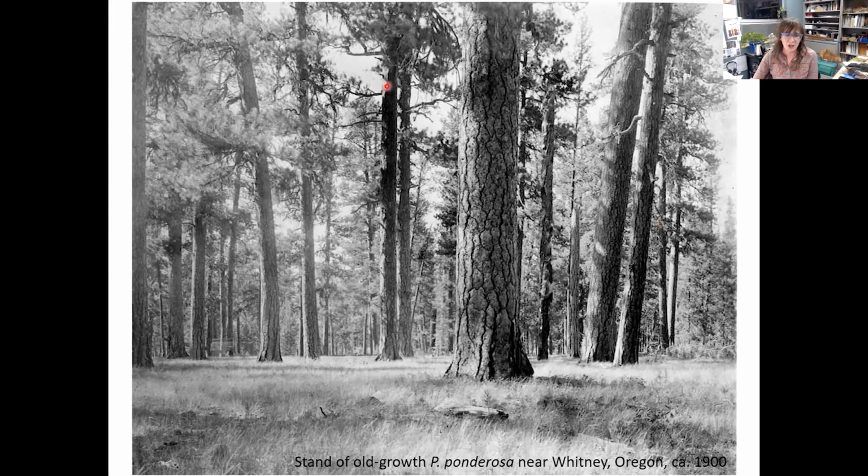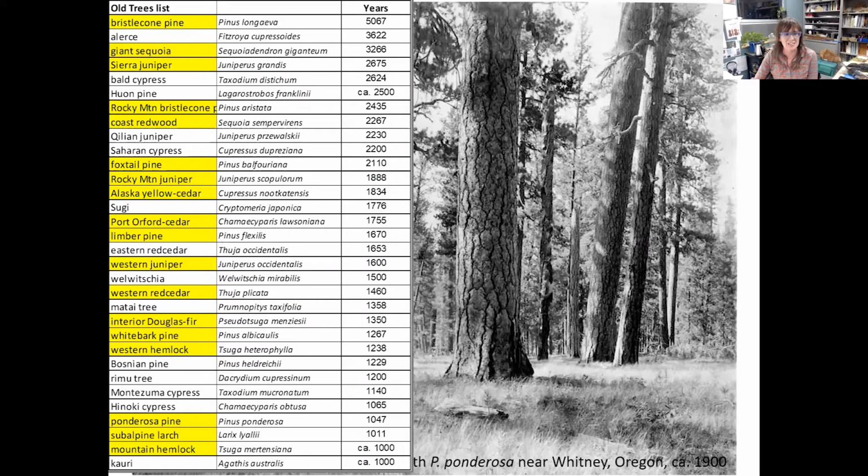A lot of these superlatives can be applied to Ponderosa pine, and I'm just going to show you a little bit of data, and this is the only time I'm going to throw a bunch of numbers and scientific names at you. One of the superlatives that can be applied to trees in the Pacific Northwest is old trees. We have a lot of the oldest trees on the planet here in the Pacific Northwest and in the Western US. This is the top couple dozen, the very oldest trees we have on the planet.